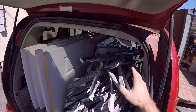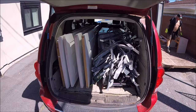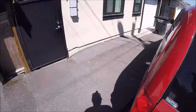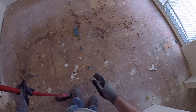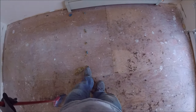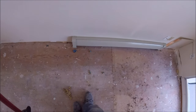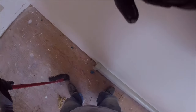Okay, my load so far: doors, I find a washing machine or dryer in the morning, and then corner beads. Okay, I'm going to show you the carpet, see how the carpet has staples holding it. All I do is go like this. So much nicer.